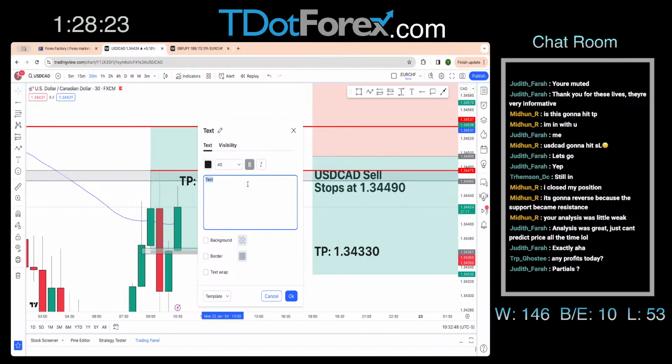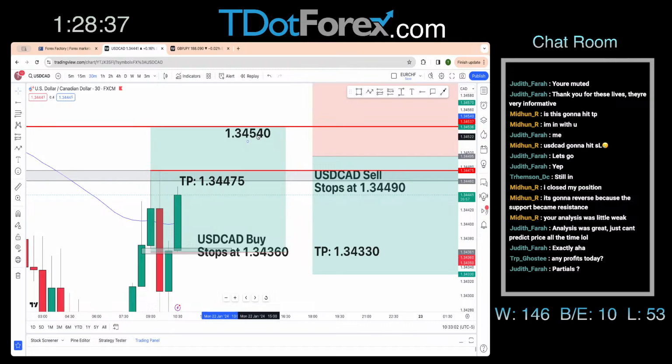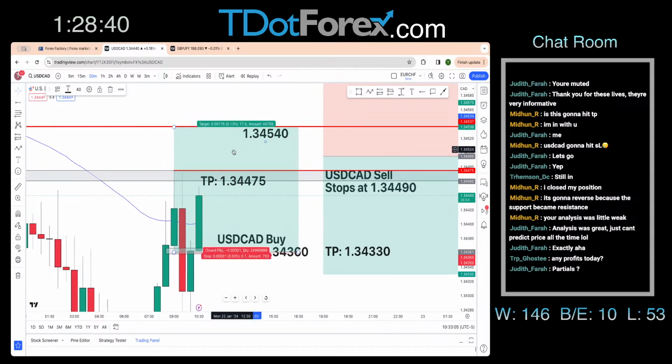And you capture another 5 or 6 pips right here, guys. So gonna let runners run to 134,540. And that's how we do this.